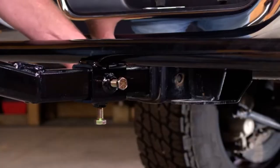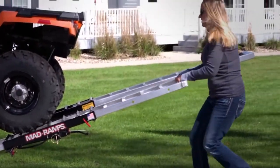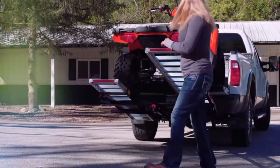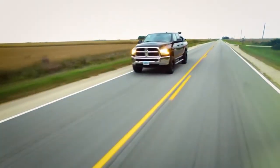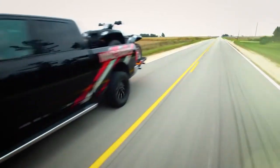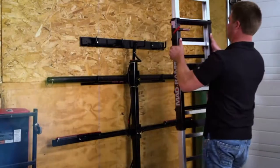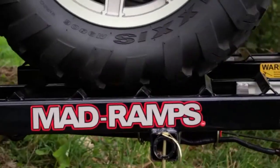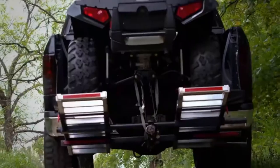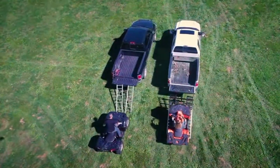Securely connects to your truck's receiver hitch. Easily extends for safe loading and unloading. Seamlessly retracts for highway and off-road travel. DOT approved in all 50 states and Canada. Quickly disconnects in under a minute. A unique space-saving storage system. The Mad Ramps Pivoting Ramp System. Go farther. Go faster. Go safer.